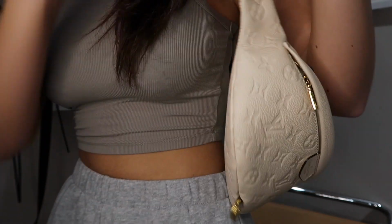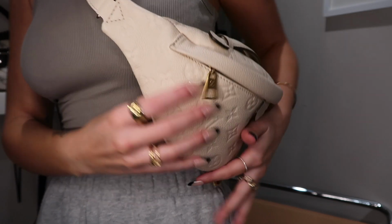I love that I can wear it like this, and I can also wear it crossbody. I think it's really flattering. It's also one of my only bags that has gold hardware, and recently I've really been into gold with my necklaces, so I like that this is a really pretty shiny gold. I think it's really good. It's really simple, but it's really cool. I don't see a ton of people that have this one.